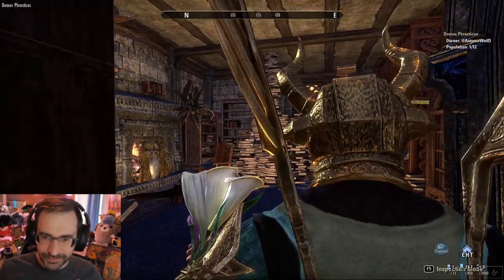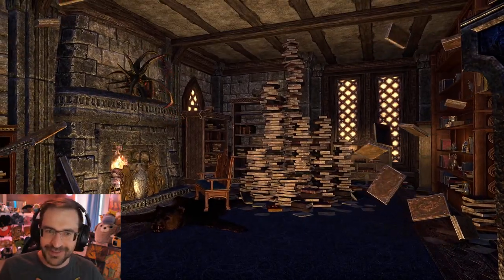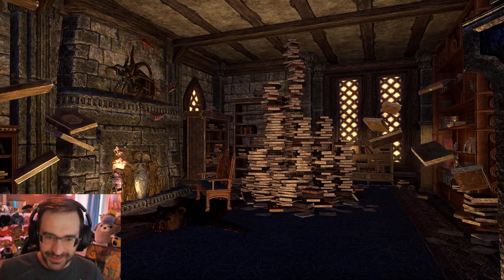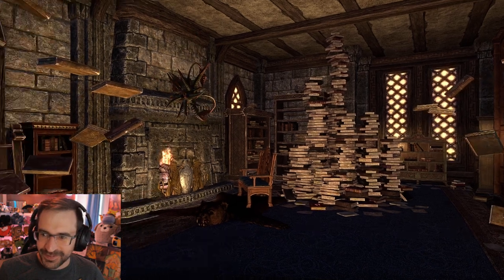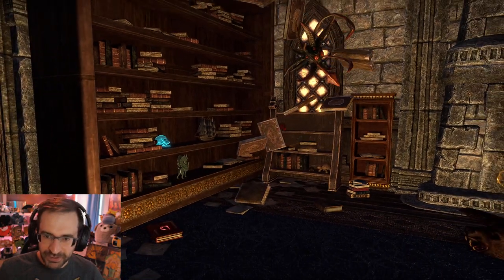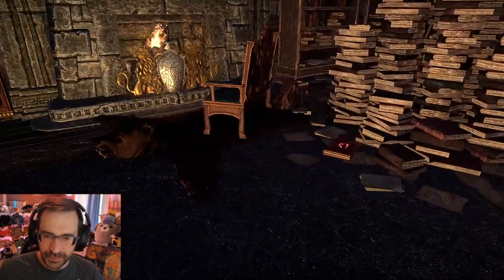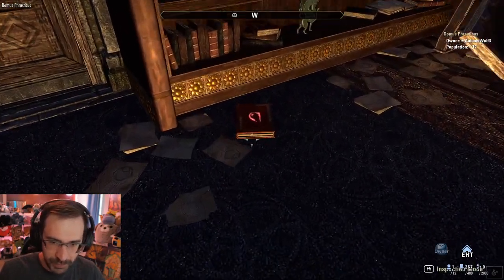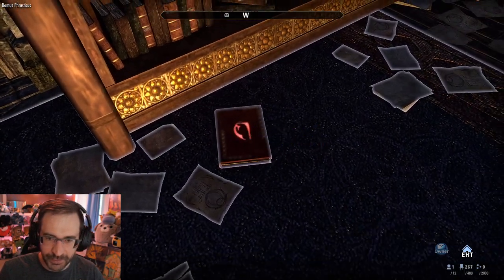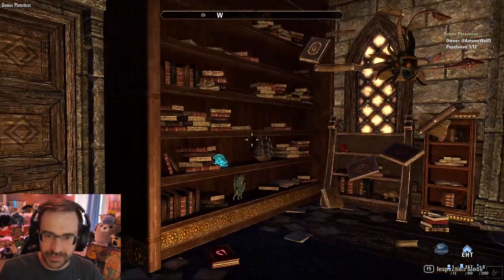Oh, I see. Oh, it's a little precursor to Apocrypha. Big cluttery with a watcher. Okay, magical mayhem here with all the Fargrave books. Daedric books being isolated. Did they use the very top of a bookcase just for this? Wait, what book is this? They did something clever with isolating that one book.